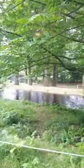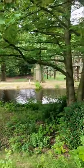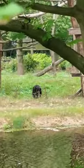Chimpanzees. They're behind a moat, guys. The moat is there to keep the chimpanzees on the other side. Are there polar bears? I don't know. I don't know, but I guess for our safety they're also far away, you know? Gonna keep them at a distance.